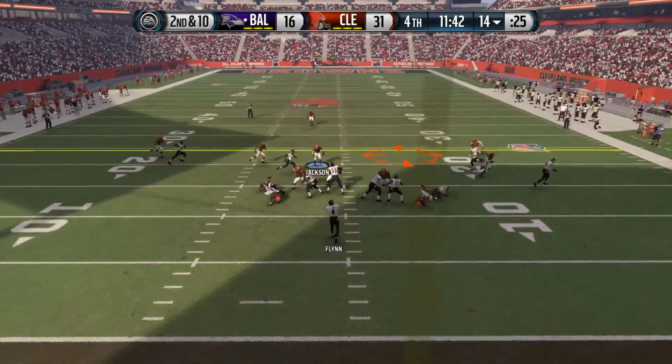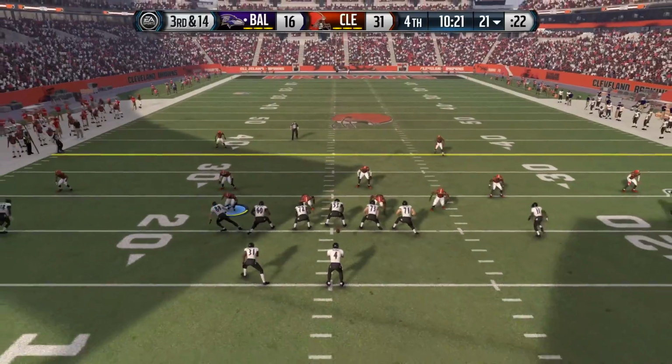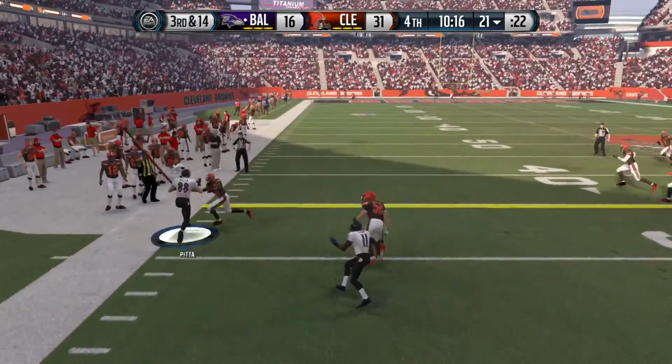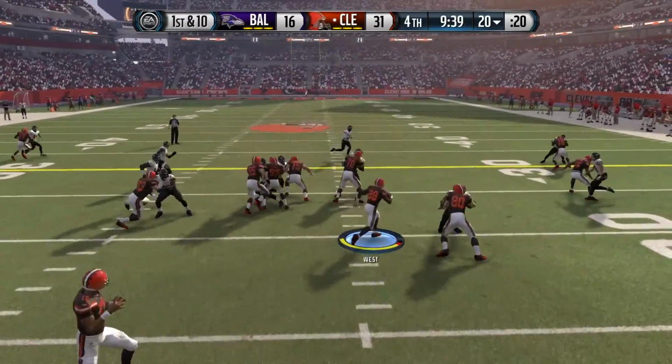Baltimore takes over. 2nd down. It's Dobson with a catch, and he reaches the 1st down marker. And the Ravens will keep their drive going, but will have 3rd and long. Pitta on the sideline cannot get the 1st down. Taken out by Tayshaun Gibson, and the Browns get it back.